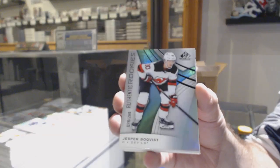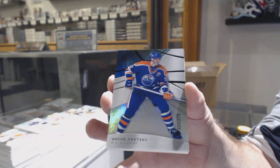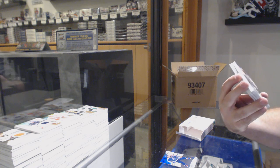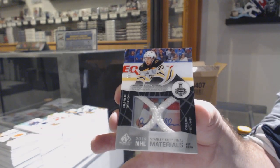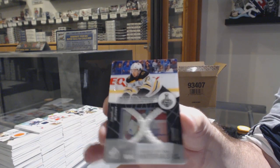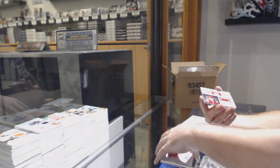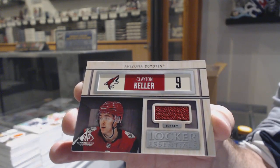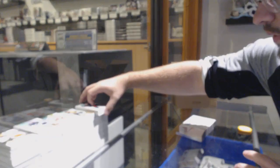We've got number /298, Bogqvist. /275, Rainbow Wayne Gretzky. We've got a Stanley Cup Final Materials, number 25, Net Cord, Charlie McAvoy. Rookie jersey auto, Ryan Kuffner. That's funny. Locker Essentials of Clayton Keller. So now the patch version and the non-patch, but obviously different people. Clayton Keller. And an Alexander Texier to 599. There we go, folks.